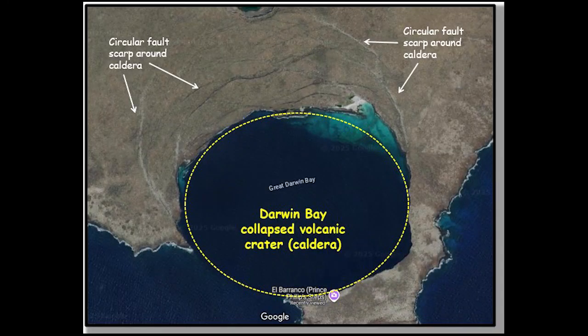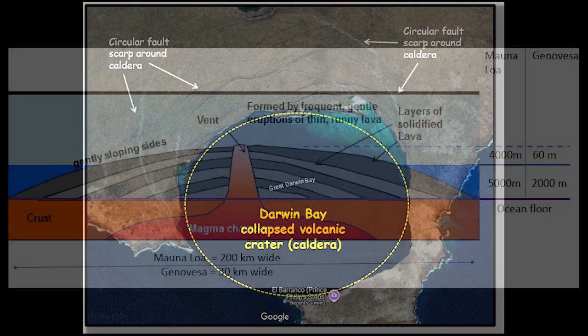The volcanic geology of the Galapagos is very interesting, well, at least if you're a geologist. Genovesa Island, like all the islands, is formed as a shield volcano with broad, gentle slopes that are built up over time by repeated lava flows. And then eventually the volcanic crater collapsed, forming Darwin Bay, and that's surrounded by steep cliffs, which provide homes for a lot of the seabirds that we've been seeing.